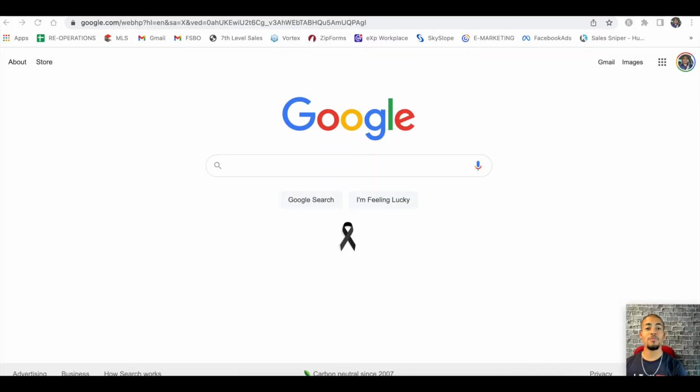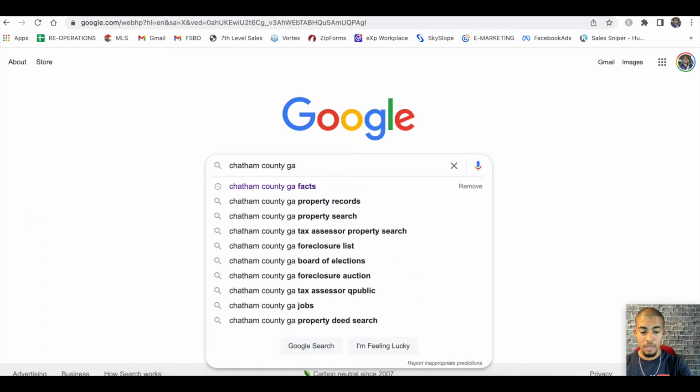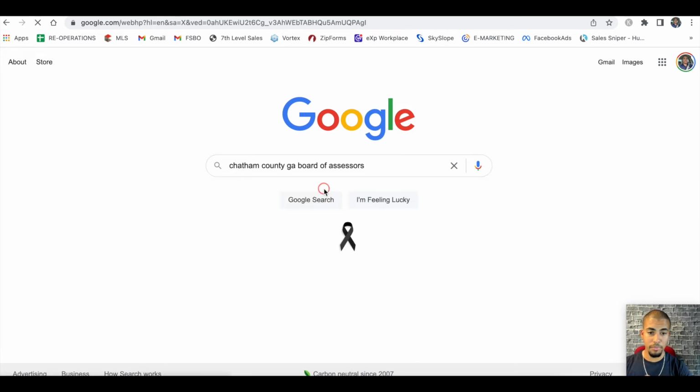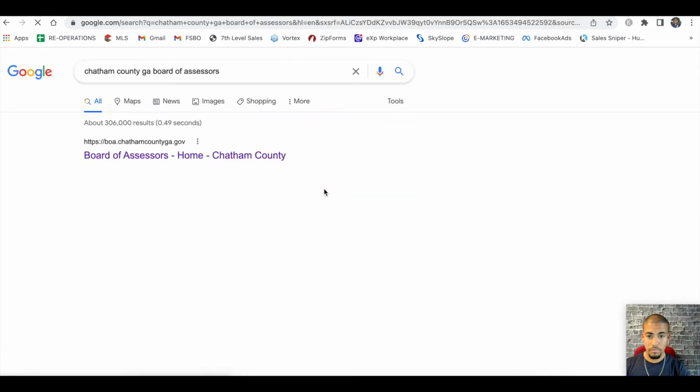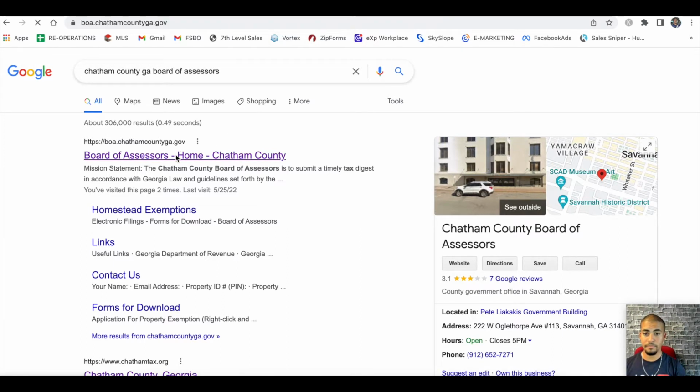Okay, so here's how to find out the name of the person who owns it and find out if the person actually lived in the property or if they live somewhere else. So let's get into it. So you put the name of your county, which in this case is Chatham County, Georgia. Board of Assessors. Boom. You put in there. Board of Assessors. There you go. Click on the link here. Board of Assessors Home, Chatham County in Georgia.